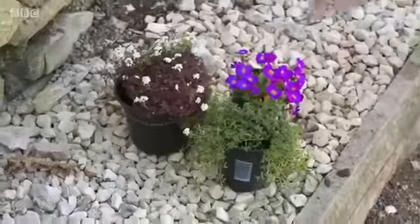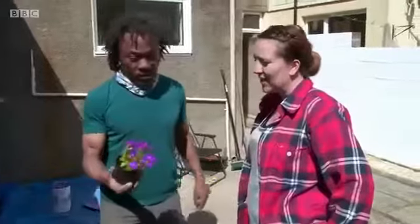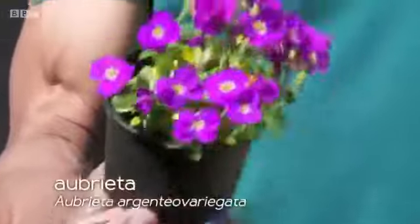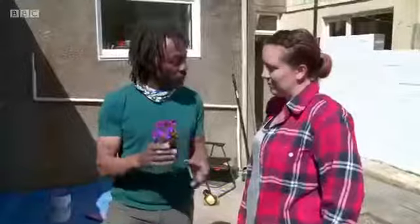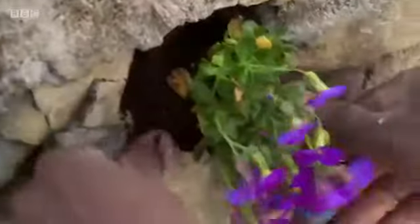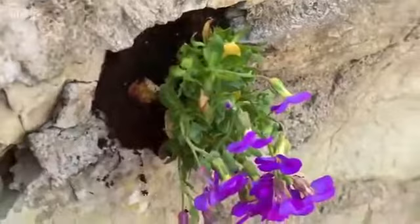Now, there's one here. You see this in a lot of gardens. Do you recognise it? Yeah, I definitely have seen those before. So that's called aubrietia, and that's quite common. You see this in a lot of rockery gardens. So I thought that would be a good idea for this wall. Planting up a wall like this couldn't be easier. Simply press the plants into their nooks and crannies. Just make sure you've given each plant a good soak in water first.